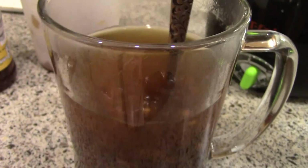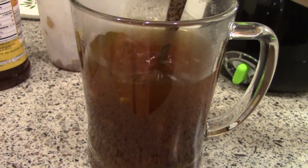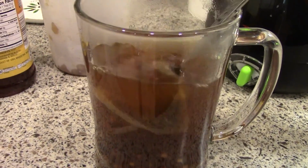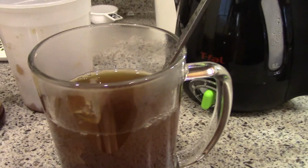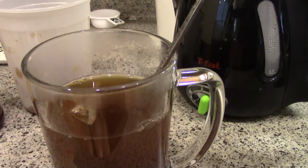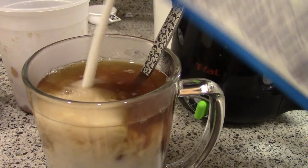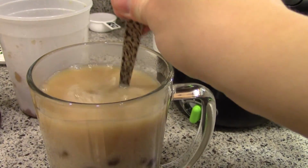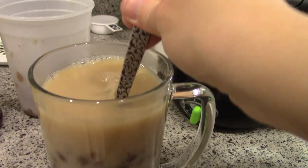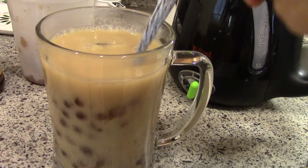I'll put that in there too. And the honey should be fully dissolved. And I'm just gonna leave the tea bag in for a couple more seconds and top off with some almond milk, however much you like. And then you can add ice if you want it cold. But that's how I make bubble tea.